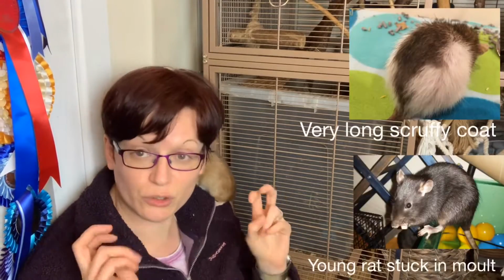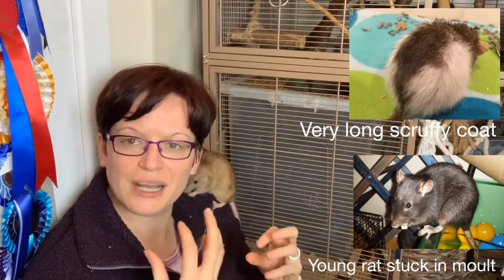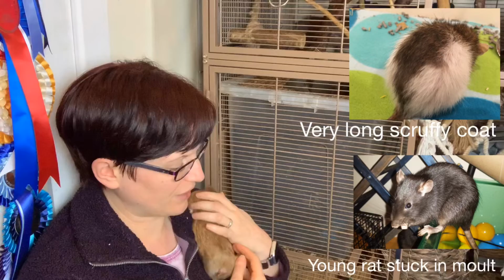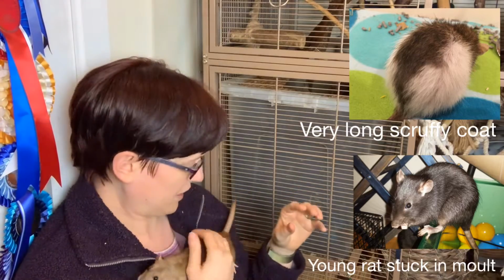In itself, it's not saying that there's a problem, but a rat can get what we call stuck in molt. Stuck in molt is when they're part of the way through the molt, but the hairs don't have enough of the nutrients to push the old hairs out, so instead they've got a load of old hairs around their rump. That shows as quite long, sometimes dull looking hairs, quite fluffy, sticking out around the rump.